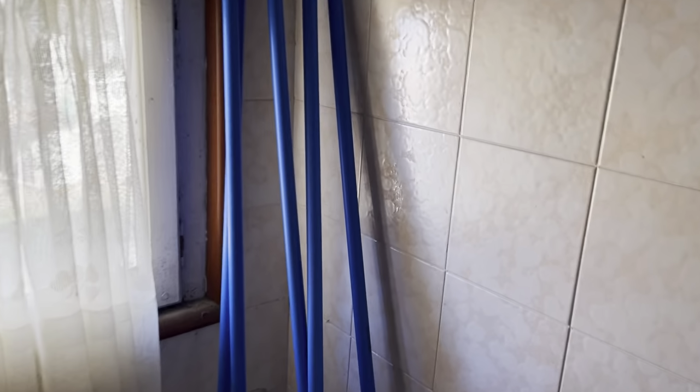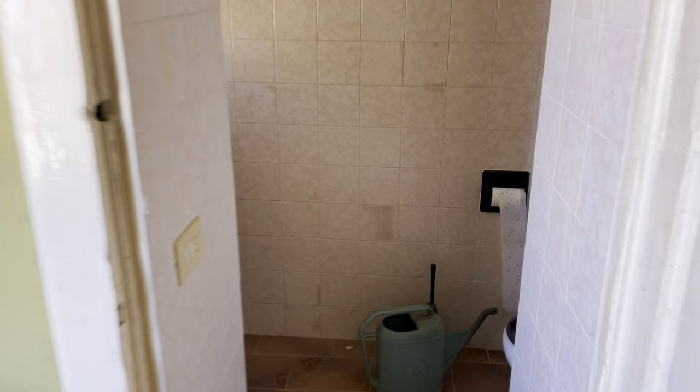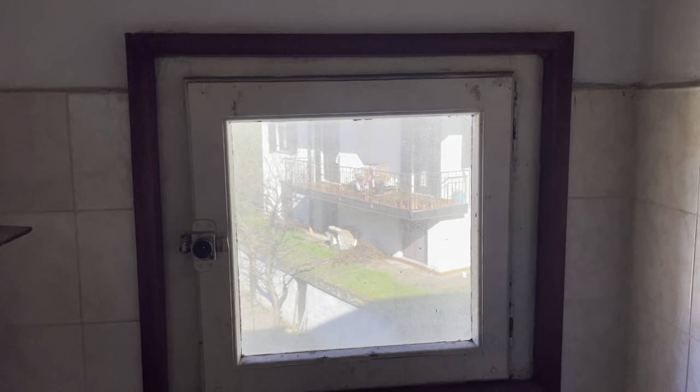One of the first things is to remove those. These are the handles for the chimney brush. And then to remove this wonderful curtain, I will be making another one, a cute one for here. But for now, it will be like that, and it is so much lighter already.